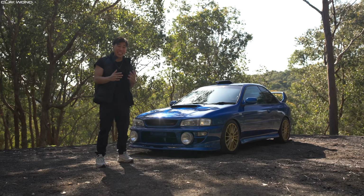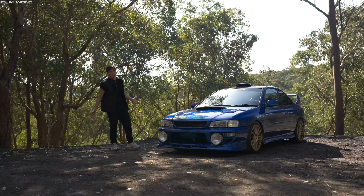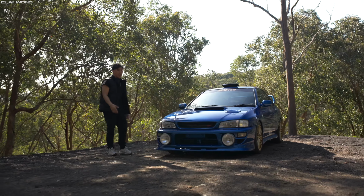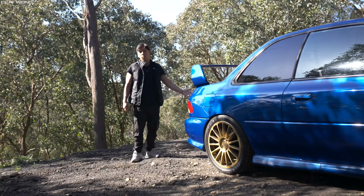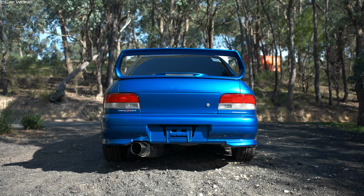It is bloody quick. It's got Blitz coilovers, Blitz blow-off valve, a bunch of Blitz goodies, because you know what? Blitz is bloody awesome. I think I've said that like 5 times. Sorry, I'm super Aussie. You know, when Takumi Fujiwara was trying to keep up with his dad, Bunta, these were all the lights he saw.